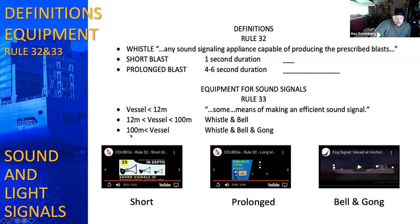And then jumping up to our really big vessels, 100 meters, so we're getting up to about 320 feet or so. Anything larger than that is required to carry a whistle, a bell, and a gong. So you've got to have a deeper sounding bell. I've got this sound here that's going to give you an idea of the difference between a bell and a gong.